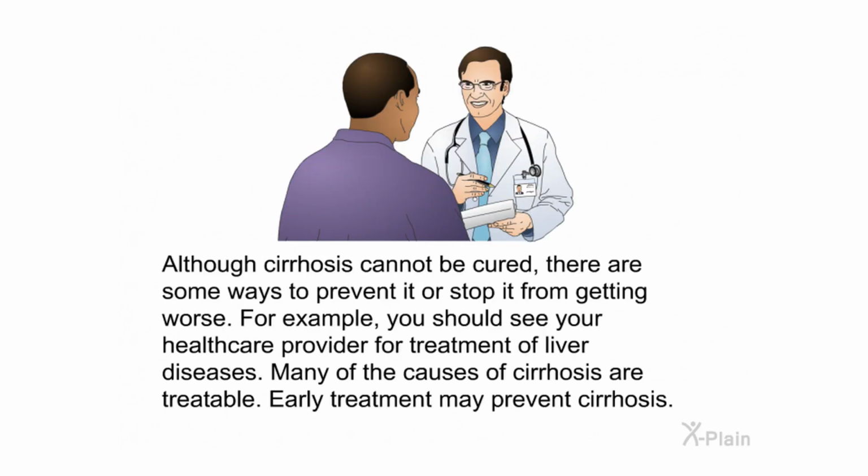Prevention. Although cirrhosis cannot be cured, there are some ways to prevent it or stop it from getting worse. For example, you should see your healthcare provider for treatment of liver diseases. Many of the causes of cirrhosis are treatable. Early treatment may prevent cirrhosis.